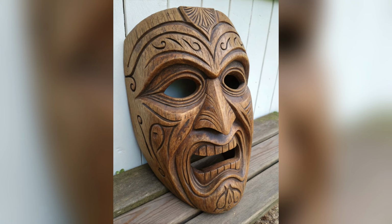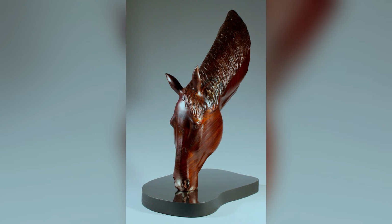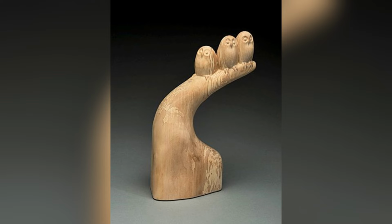it becomes an experience. What makes a wood carving design unique? It isn't always about the complexity or the level of detail, although those can be impressive. It's often about the soul of the piece, the thought behind it, the idea that the artist didn't just carve what they saw but what they felt. That's what transforms a block of wood into a breathtaking piece of art, when imagination takes the lead and every cut becomes an expression of vision.